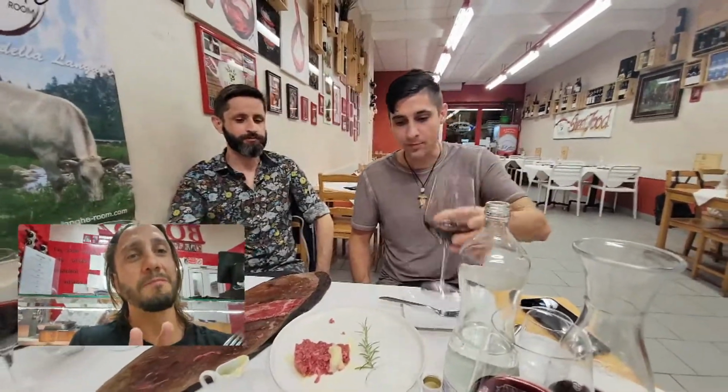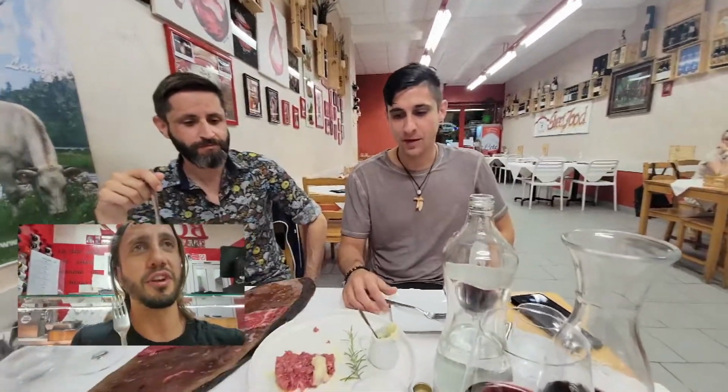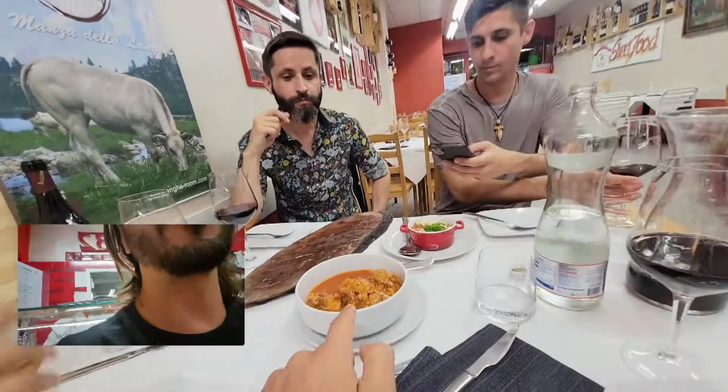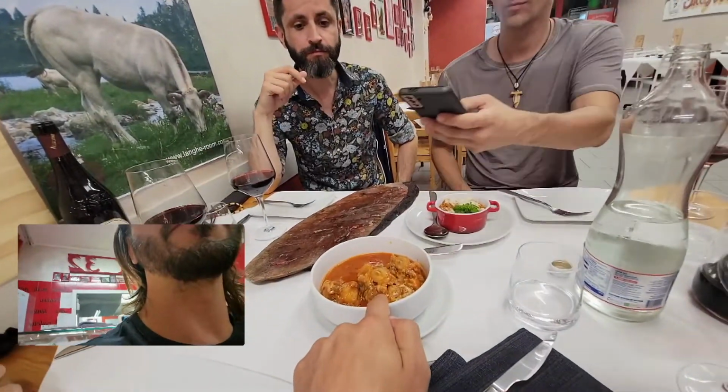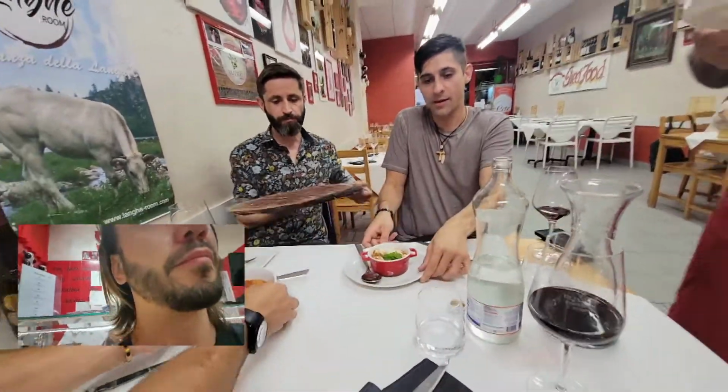When I first came here, and they put raw meat like this in front of me, I was like, no, I can't do this. And then I tasted it, and I'm like, wow. This is oxtail in red sauce, and that's tripe. For the VIP thing.